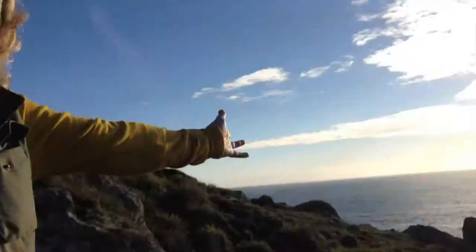Hello and welcome to Cornish Walking Trails. Today we've walked from Perranuthnoe to here, Cudden Point.